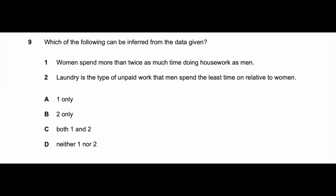Statement 2: Laundry is the type of unpaid work that men spend the least time on relative to women. For this statement, it may not be necessary to do any calculations. From scanning down the table, we can see that the relative values for time spent by women per hour spent by men, time spent by women divided by men, would be around: cooking approximately 2, non-leisure travel men do more, childcare greater than 2, housework approximately 2, laundry approximately 6, volunteering approximately 2, adult care approximately 1.5. It is clear that laundry is the type of unpaid work that men spend the least time on relative to women. Therefore, statement 2 only can be inferred.